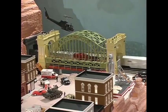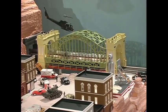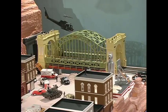Even though the layout features a desert Southwest motif, you'll notice that there is a Lionel Hellgate bridge. And I just felt that you can't build a Lionel train layout and not have a Hellgate bridge on it. It's such an icon.